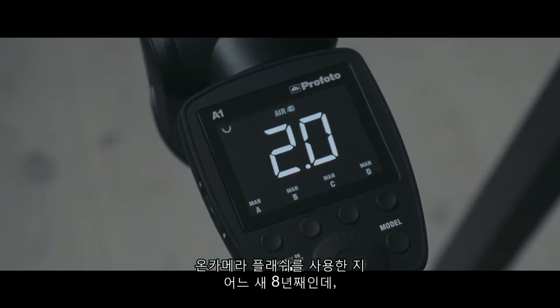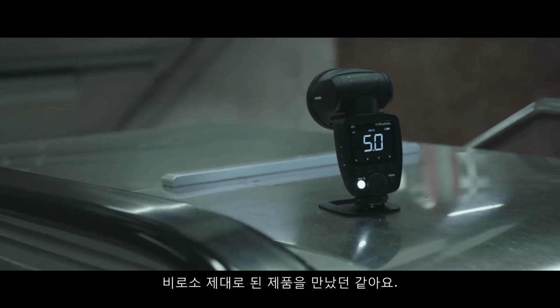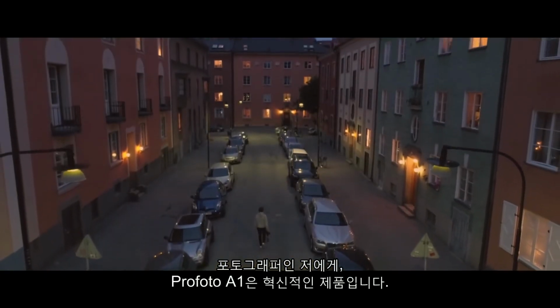I have been using on-camera flashes for the past 8 years, and now finally something great is happening. For me as a photographer, the Profoto A1 is a game changer.